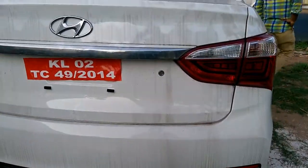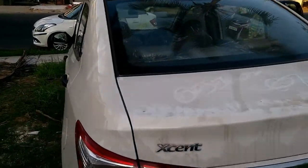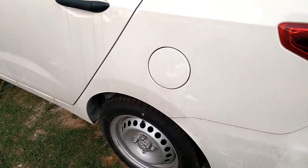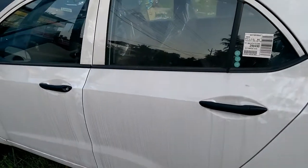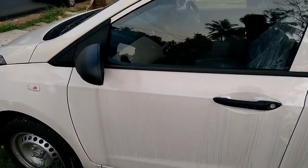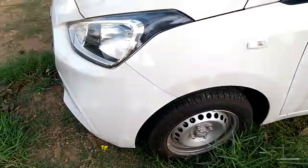Overall length of the vehicle is 3,995 mm. Overall width is 1,660 mm and overall height is 1,520 mm. Wheelbase is 2,525 mm, ground clearance is 165 mm and curb weight is 1,100 kg.